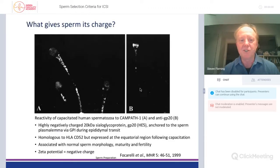What gives the sperm this negative charge? Well, it's a bit like the icing on the cake, the very last part of spermatogenesis. During epididymal transit, there's a sialoglycoprotein called GB20 that is highly negatively charged, and that is anchored to the sperm plasma lemma via glycosyl phosphatidylinositol, and it forms part of the sperm glycocalyx. And this negative charge, or this Zeta potential, has been associated with normal sperm morphology, maturity, and fertility.